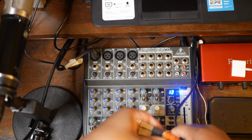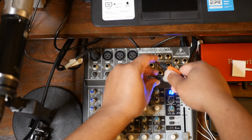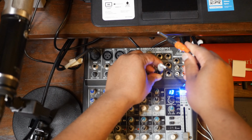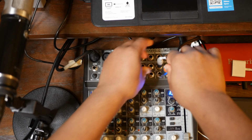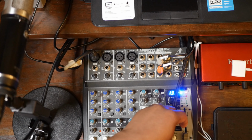I usually use a dual stereo 1/4 inch to 3.5 audio cable. I plug the left and right 1/4 inches into the left and right input of one of the channels. On the other end, I plug the 3.5 into an MP3 player, laptop, tablet, or even a phone.